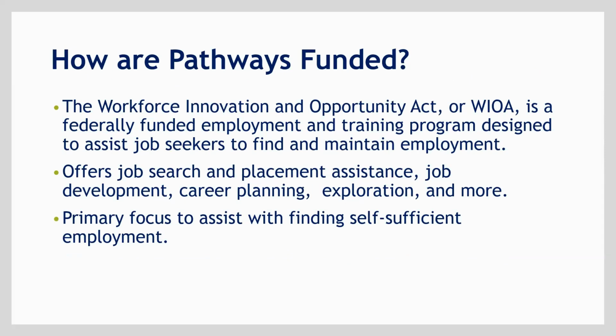The Workforce Innovation and Opportunity Act, or WIOA, is a federally funded employment and training program designed to assist job seekers to find and maintain employment. Offers job search and placement assistance, job development, career planning, exploration, and more. Primary focus is to assist with finding self-sufficient employment.